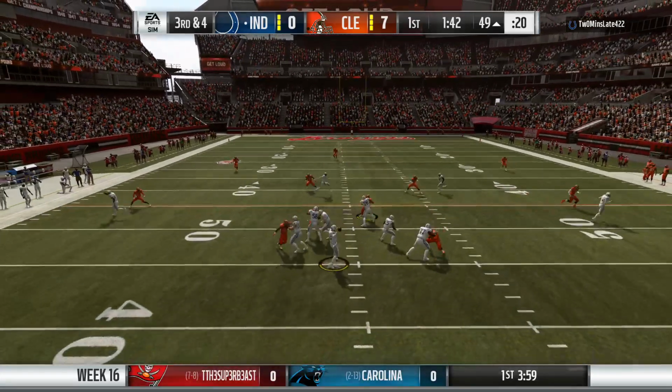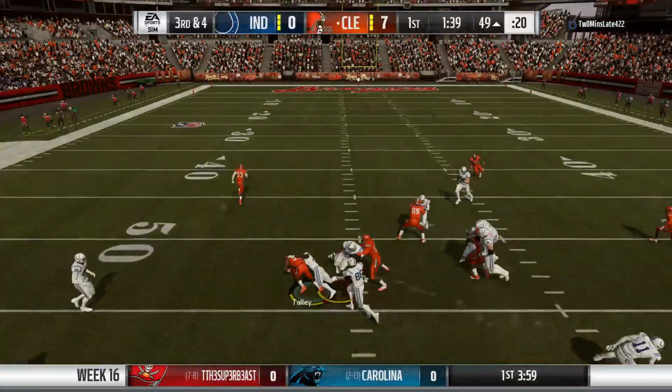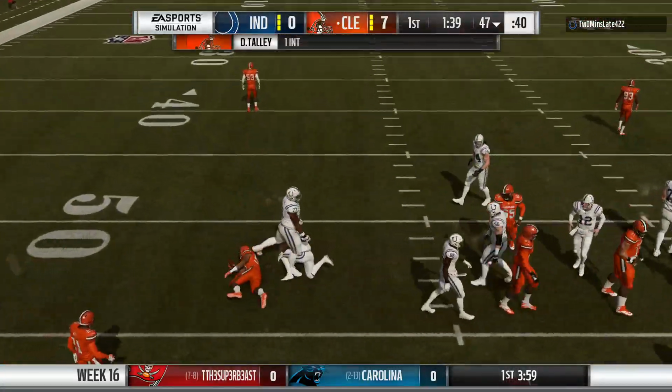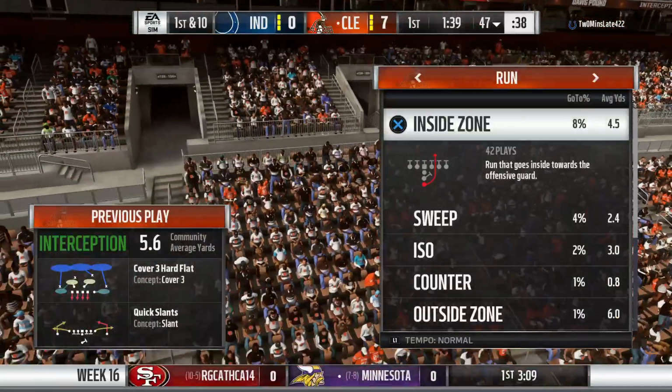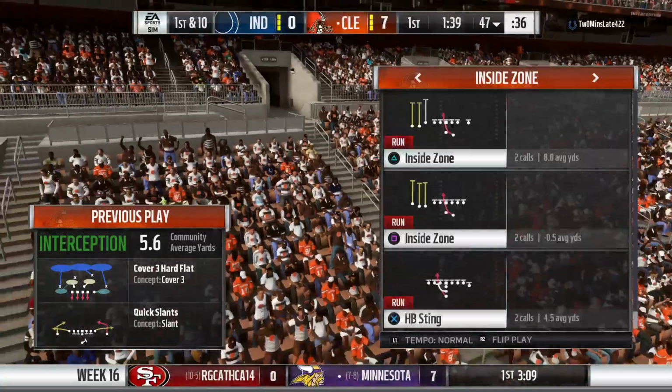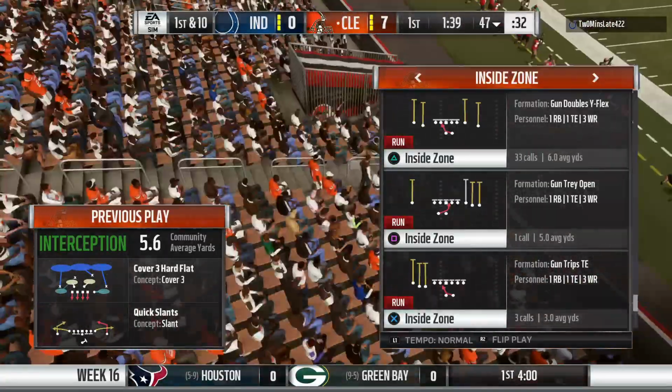Here's Luck. Now that'll be tipped and intercepted. Picked off at the 45. And his guys are going to get the football at their own 47-yard line. Parker, the intended target. That's now his 2nd interception in as many weeks from his linebacker position.